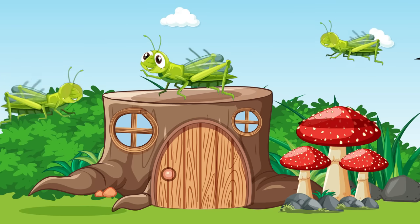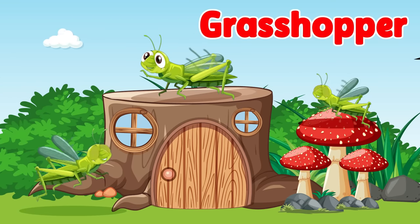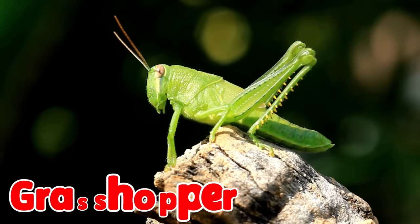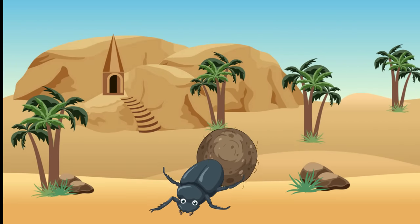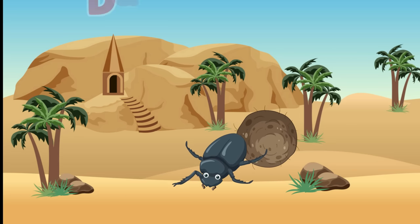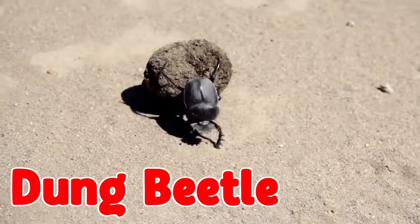Do you know any about it? It's a grasshopper. Is this an insect? Dung beetle.